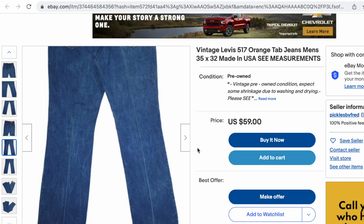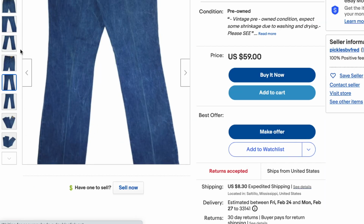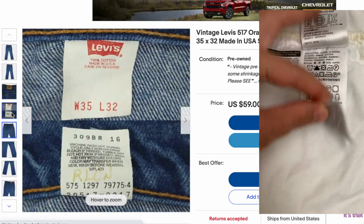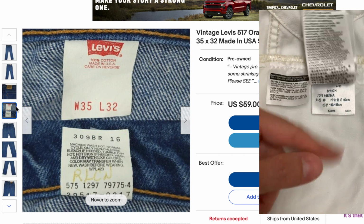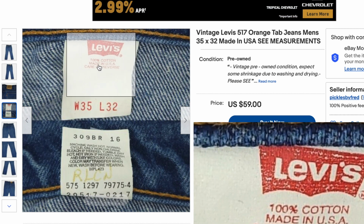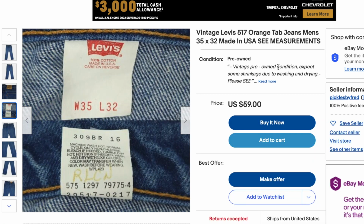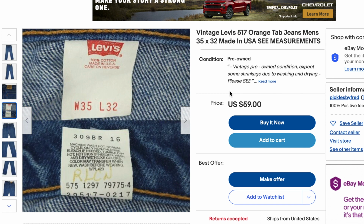Now let's check the care tags. We want to avoid that book that I showed you, right? So okay, he shows the care tag, and that's a very different care tag, as you can see, than that book. This care tag is called a red batwing logo, and it's not silky. There is no book here. That's what we want to see.